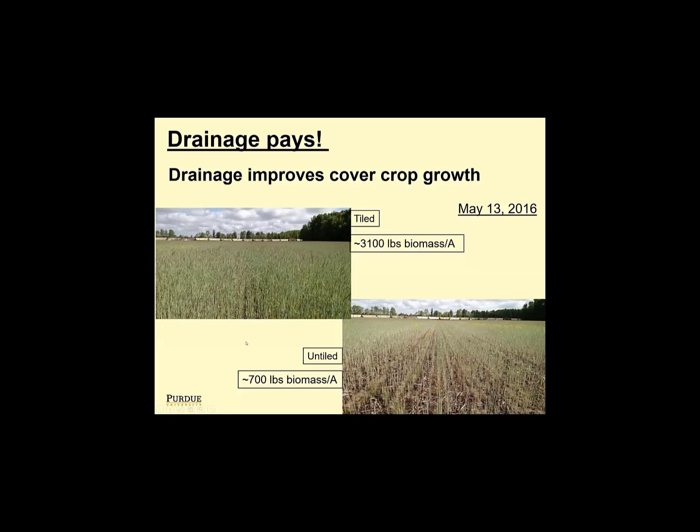Drainage pays in other ways too. So in later years, we have been growing cover crops every other year on the spacing field now. And here on the left, you can see this was on May 13th of 2016. So we were going to soybeans. It was a wet year, but we were also letting the cover crop grow longer before soybeans to get more biomass. And so on these tiled plots, we had about 3,100 pounds of cereal rye top growth biomass per acre.